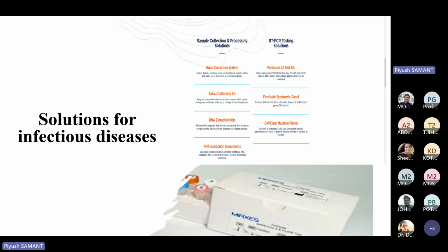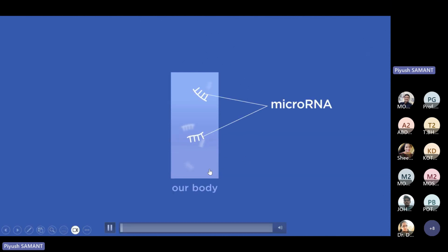In Singapore, we developed many of the RT-PCR kits in collaboration with the governments of Singapore, Malaysia, and Indonesia. So we have collaborations with different governments related to RT-PCR kit manufacturing. These are some of the work we have done or are doing. I'll continue with the basic understanding of our work, so I'll play this video.